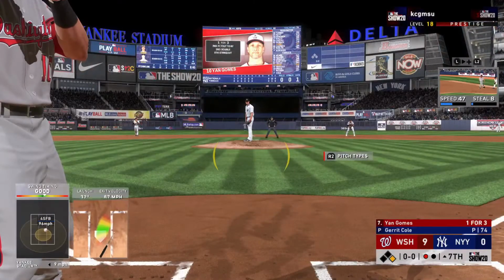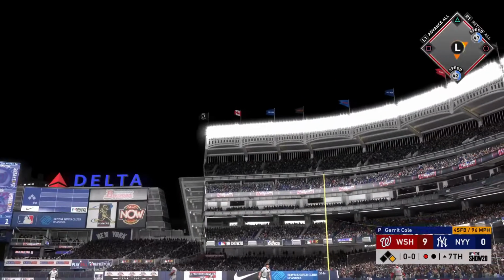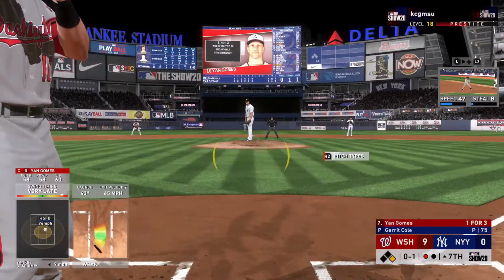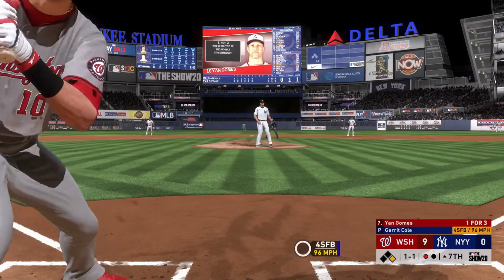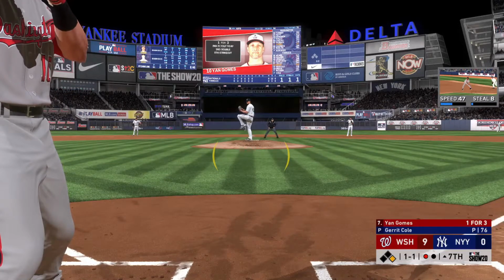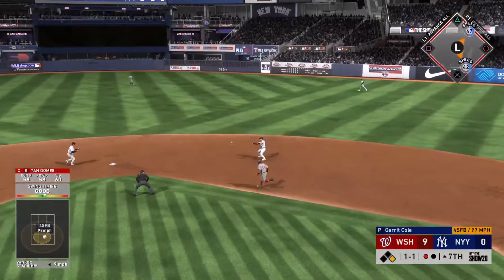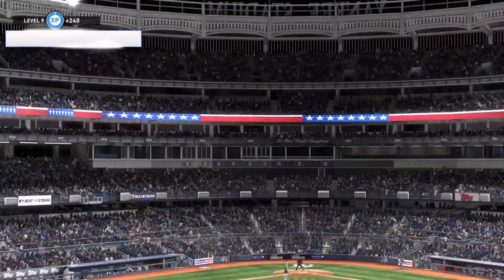Stepping in, Yan Gomes. He struck out swinging in his last trip to the plate. Sends that one out of play for strike one. The 0-1 delivery. Hard hit ball to second. To second for one. Relay to first in time, and just like that.